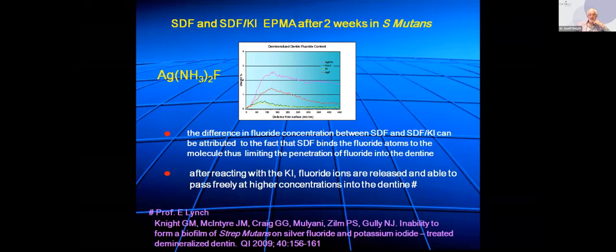A good friend of mine, Eddie Lynch in England, explained this. I couldn't work it out, but he's one of these amazing academics who has probably forgotten more dentistry than I've ever learned, I think.